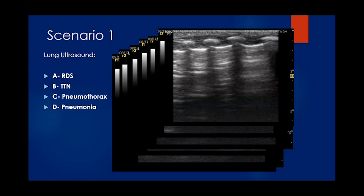Okay, I see some people in the chat saying B. I see some C's here. Is it possible, Dr. Adnan, to do a poll? Okay, so nice. We're seeing around 50% saying that this is a pneumothorax. The next option is TTN, and A is RDS, at 70%, and only 4% say it is a pneumonia. So thank you very much. I'm very happy about this.